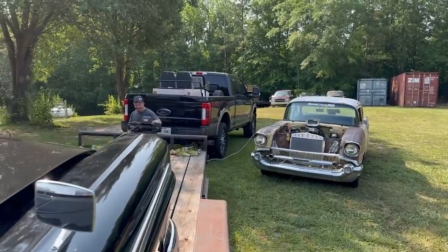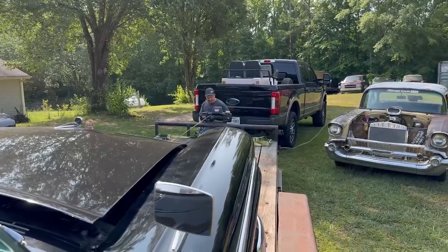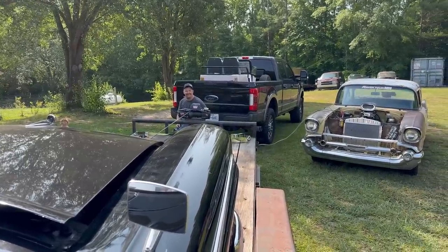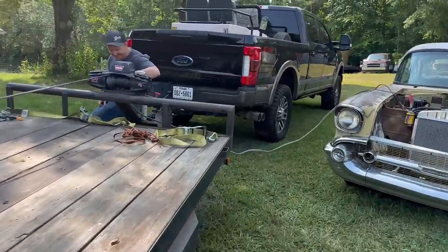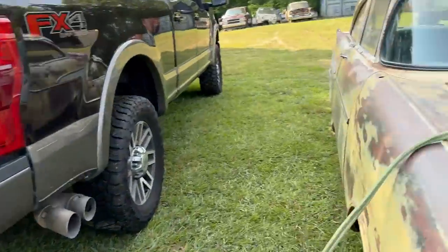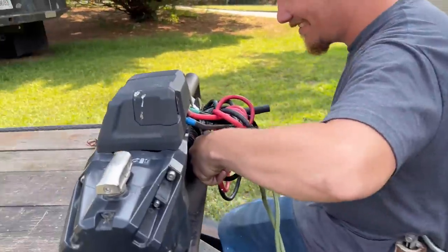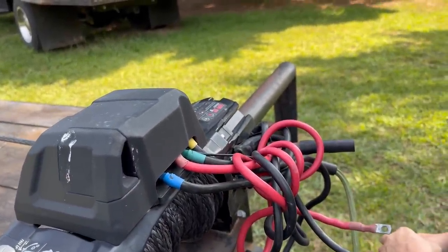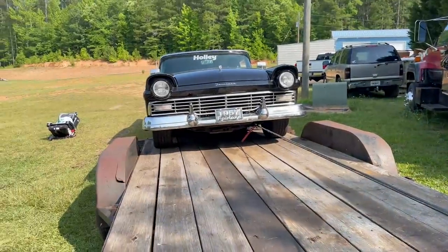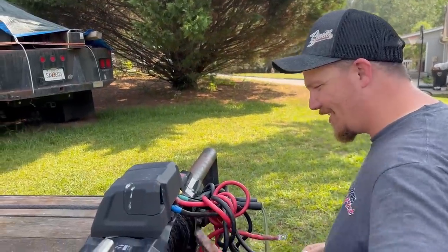Ready. Did your winch just die? Are you serious? You for real? Yes. Yeah. I got good connections over here. Where are you grounded to? The case? Straight to the post. It's dead. My winch is dead. Well, David, you're on a 57 Ford.